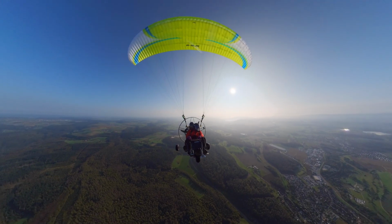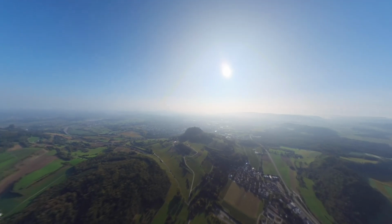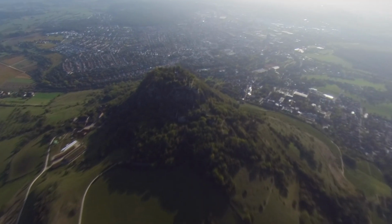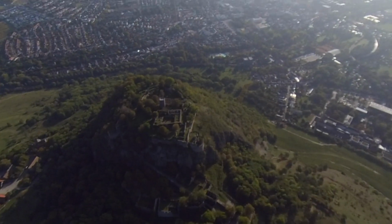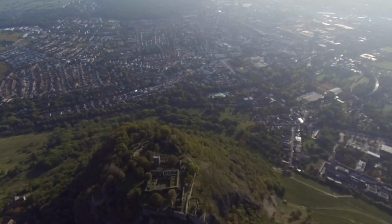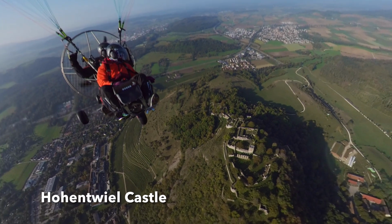Now we're flying over Hegau. This is an area with many volcanoes that were active 40 million years ago. In the Middle Ages, a castle was built on every volcano. The largest one is Hohenwil Castle, right next to Singen.